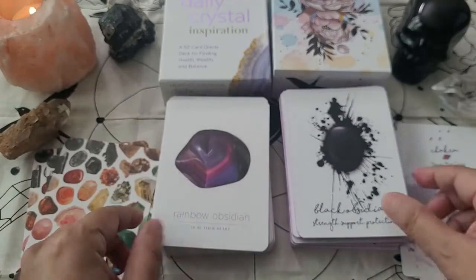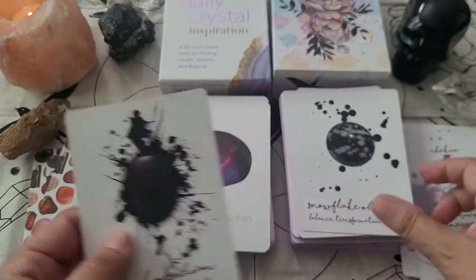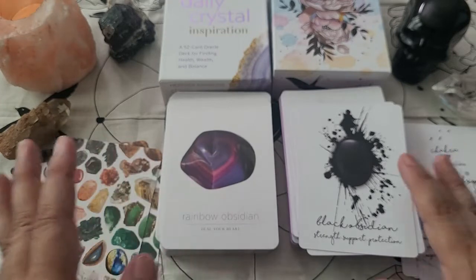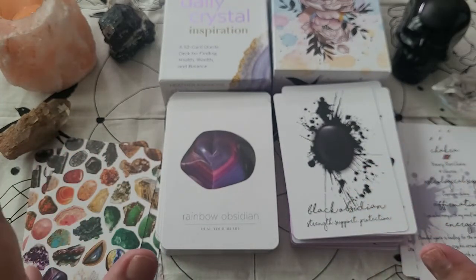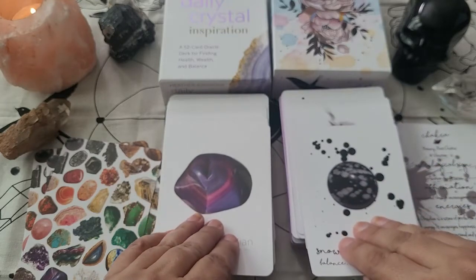There we go. Now, this deck, which I'm extremely surprised, does not include regular black obsidian, nor does it include snowflake obsidian. But this deck does not include rainbow obsidian. Now obsidian is extremely important for me. I work with golden sheen obsidian, silver obsidian, rainbow, black, mahogany, and snowflake. You name it, I work with it. Obsidian is extremely important for me with my workings and my practice. So those are your considerations when it comes to obsidian.